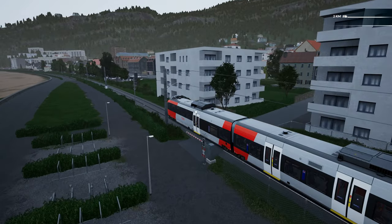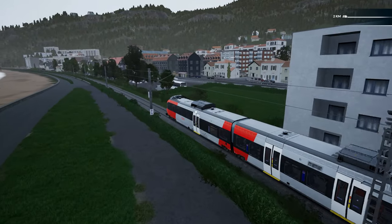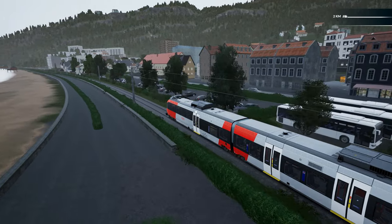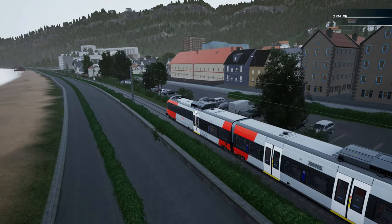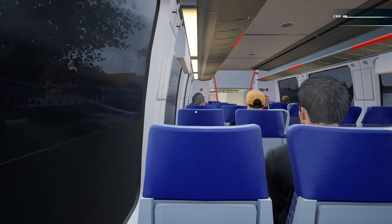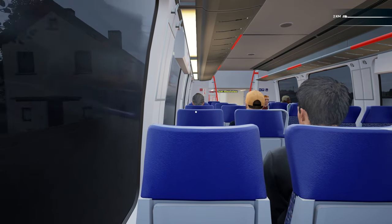In 1954, electrification work on the line was completed, although electric trains couldn't pass into the German rail network. This meant passengers and international services to Germany had to change to a diesel service in Lindau.